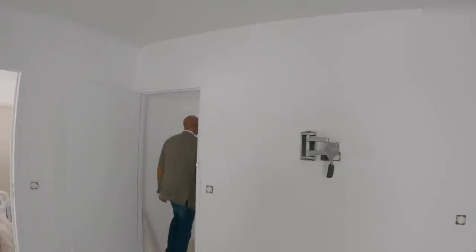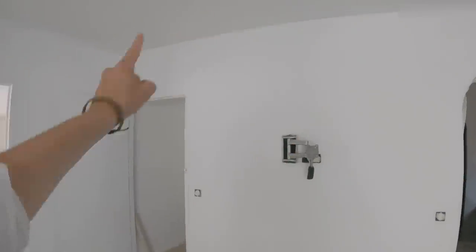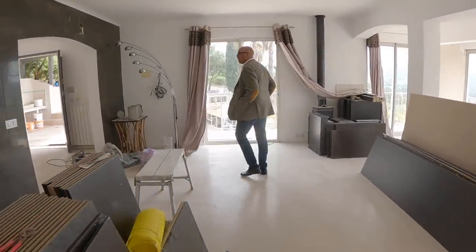Place your bets. Yeah, exactly. Big TV here as well. Trust me, I'm ordering the TVs. It's going to be badass. Right, that's the master bedroom.